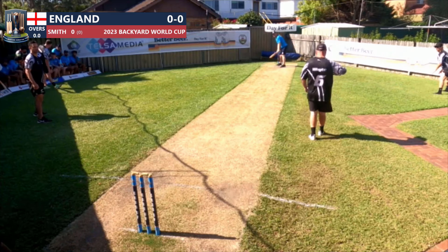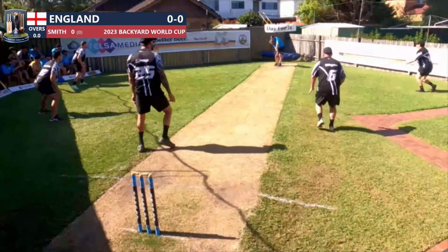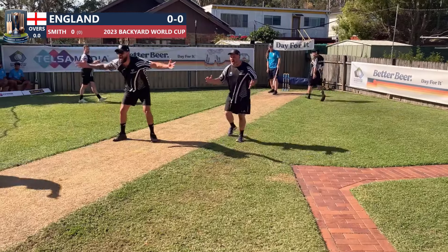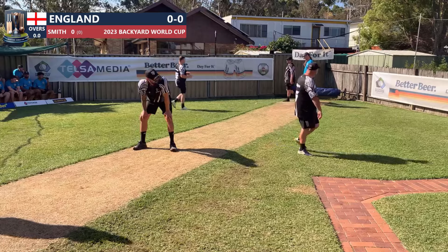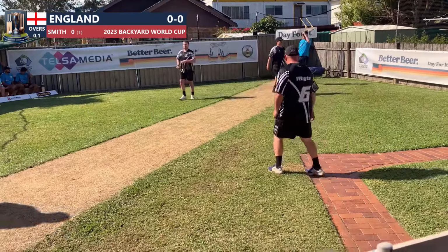Tamati Kemp to start things off for the Kiwis. Match 4 of the Backyard World Cup. And off the legs. There's an appeal, but he's playing a shot. He won't get an LBW, and I don't think he's nicked it behind. Good start though from Kemp.